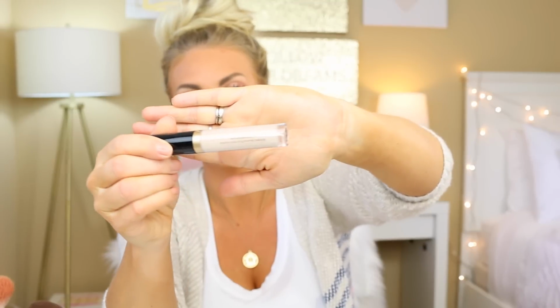Let me go ahead and show you the ones that are lighter than that. So we have Very Fair, which is very light. If you are someone who struggles with trying to find a light concealer, this line would probably work for you, because they have a really great range of colors, in my opinion. So that right there is Very Fair. You can see it's really, really light.